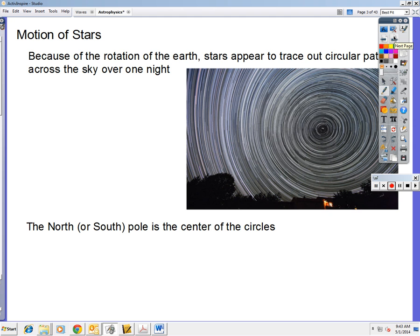Now, when you look up in the sky, the stars appear to move. The reason for that is that the Earth rotates. And if you take a time-lapse photo like I have here, the stars appear to go in circles. And the dot here at the center of the circle is the celestial North Pole. You need to know that the rotation of the Earth is why stars appear to move. There's also what's called proper motion of stars, where the stars actually are moving through space, but that is very, very slow and hard to measure from the Earth.